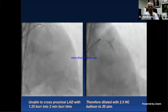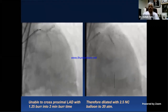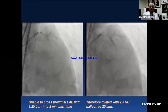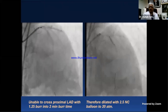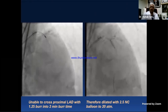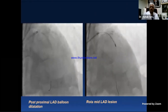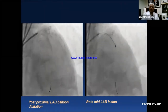Let me just go to my last one. Right here is the image. So the 1.25 burr cannot cross it. Again, it's because of angulation in that, and this is a 2-minute burring time. A balloon dilatation helps for that burr to cross, but then again, it doesn't cross for another 3 minutes at the distal point. Angulated segment at that particular point, it doesn't cross it halfway.